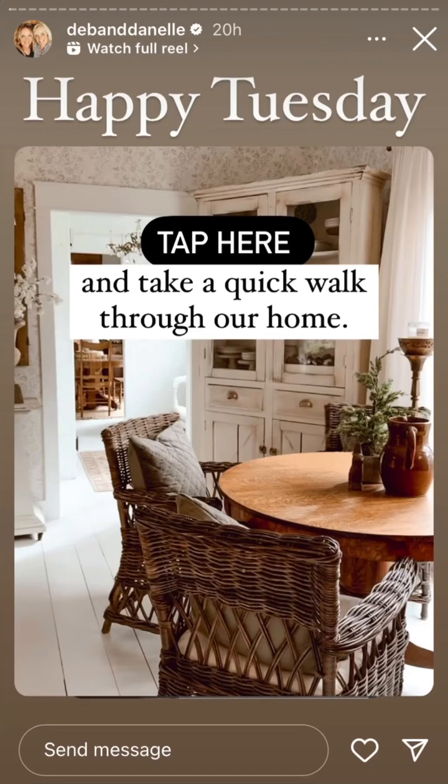Others claim to be maximalists. Me? I'm a minimalist. I like to think I walk a fine line between displaying my treasures and collections and avoiding having a mental breakdown every time I clean the house.